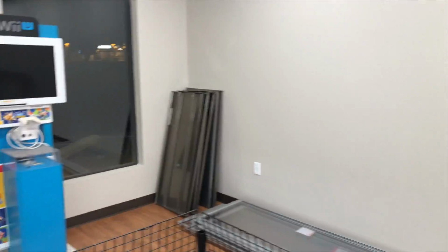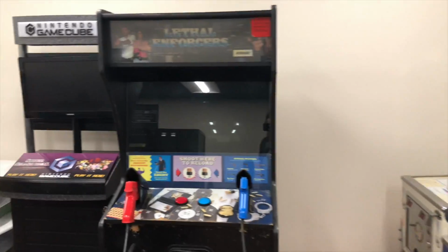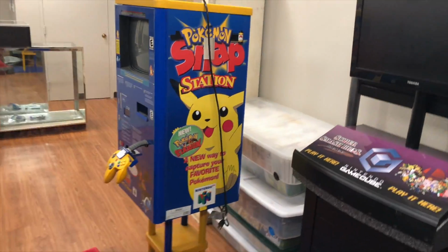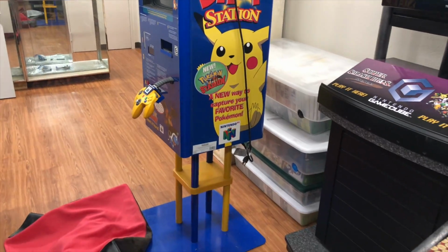So here is the walkthrough for the end of day 2 of moving into the game store. Got the Wii U kiosk in here, the rest of the stuff for that shelf that we have to build. Devastator's cabinet, both the pinball machines, Lethal Enforcers, and the GameCube kiosk. Both of these are going to be moved over onto the front wall here. Pokemon Snap Station is here, which I didn't want to do, but there's just no room in my game room for it. And it's not going to be out where people can mess with it. It's going to be behind the counter somewhere.